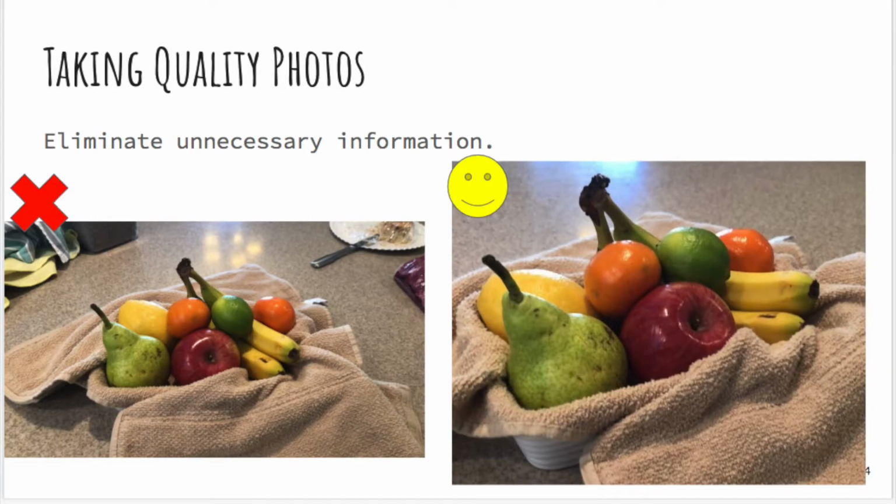The first thing is to eliminate unnecessary information. For example, on this slide, you see 2 photographs of a fruit arrangement. If you look carefully in the background of the image on the left, you will see a whole bunch of objects that are unnecessary in the photo. Whereas in the photo on the right, all of that unnecessary information has been eliminated, leaving just the fruit arrangement.